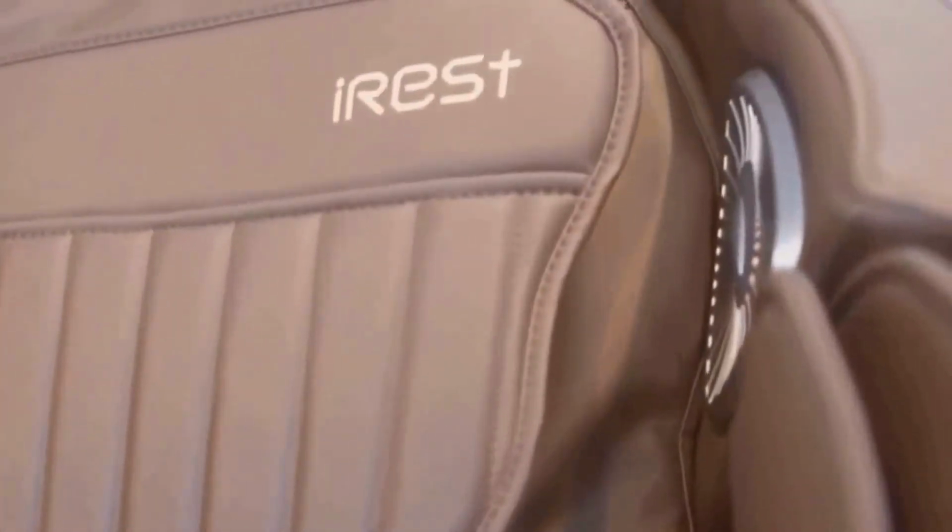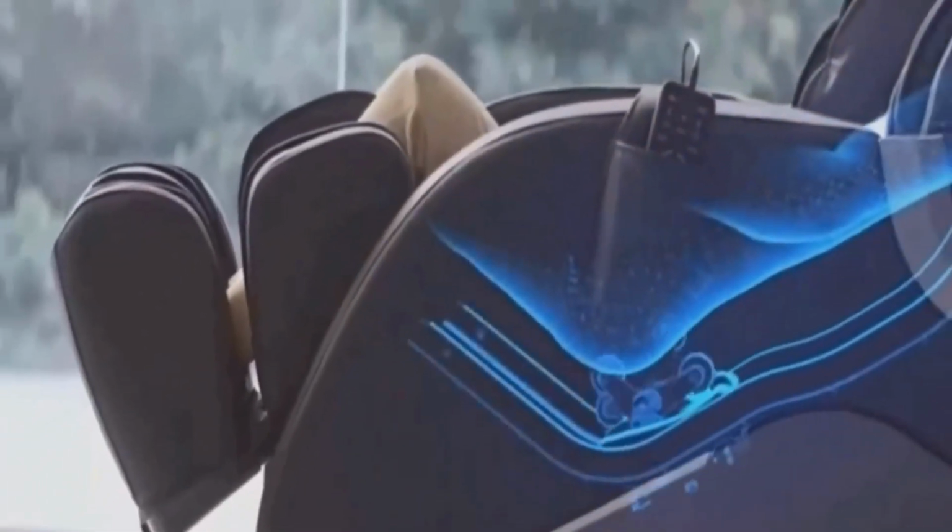This is the iRest SL-A303 SL Track Massage Chair Recliner, and my first impression is that it looks like a modern wellness machine rather than a typical recliner. The profile is sculpted and substantial. The brown faux leather wipes clean and feels durable, and the side LEDs add a soft glow that actually helps set a relaxing mood in a dim room.